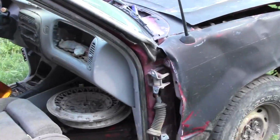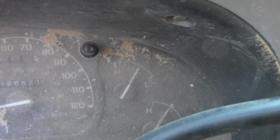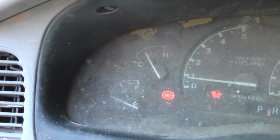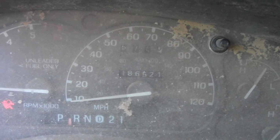There's not a straight body panel left on it. It's been rear-ended. It's been clipped on the front end before. But it still just ticks along like nothing's ever happened. 4.0 Explorer V6. They're actually pretty tough. Runs normal oil pressure still. Runs cooling just fine. 186,521 miles on this. 186, I should say.